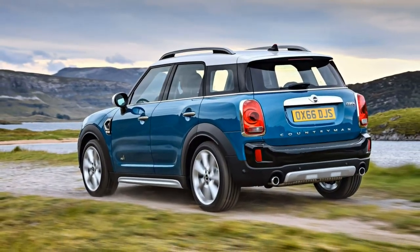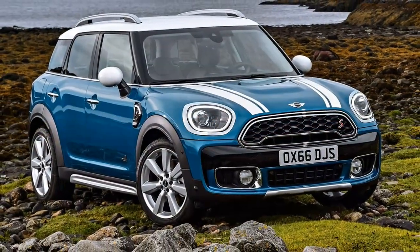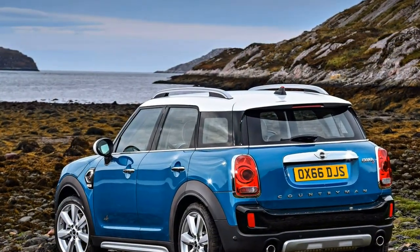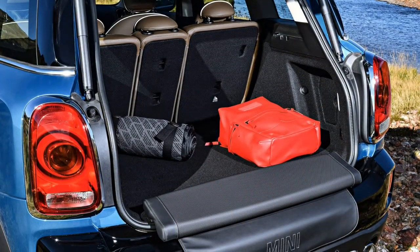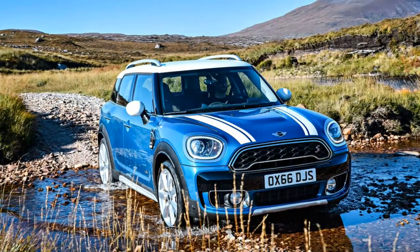Optional Mini Countryman SUV accessories. The options list is a bewildering array of additional equipment that can add a large amount to the price of your vehicle if you don't control yourself. Many are bundled into packs that are expensive but represent a saving over choosing the options individually.